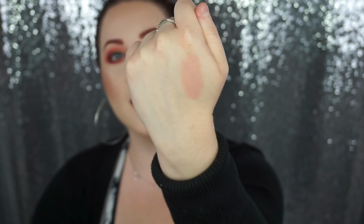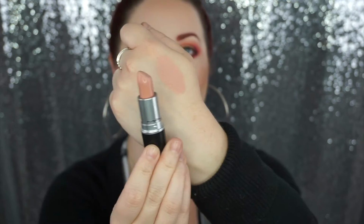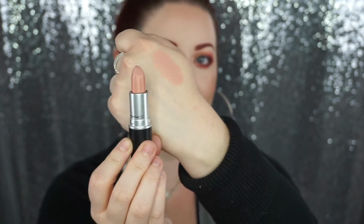So you can see on my pale skin, it's just a little darker. If you're a lot darker skin than me, this is gonna come off real white looking. That's fine. Just put like a darker liner with it. Like a lot of liner. Arrowhead matte lipstick. One of my other all-time faves is Myth.